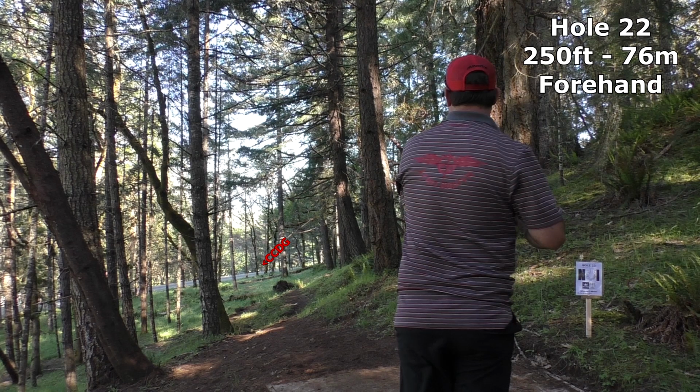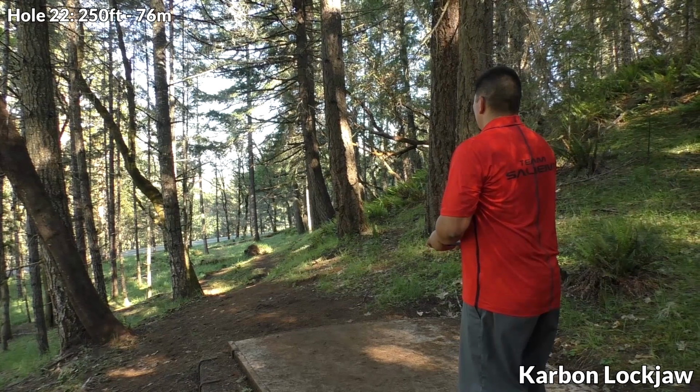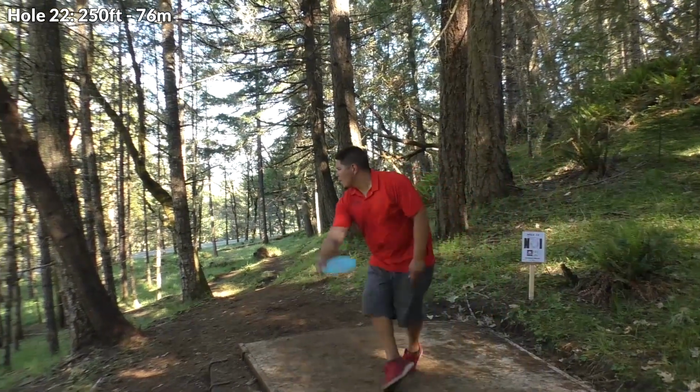Absolutely. If you got that distance, it's yours to take for sure. Yeah. This is another new hole, Nate? Yeah, like, this one's new. This is like a little downhill technical shot. Fun little hole. You got the road behind it. A little bit of a risk of OB if you really sail it. But it's pretty straightforward.